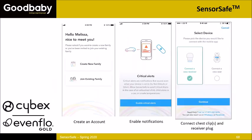So this is what some of the app screens look like. You create an account, but you can actually create a little family. I'll talk about that in a few minutes because that's a really interesting component to this. Obviously, we hope that consumers will enable the critical alerts. So that would be the reminder that the child is in the car and that chest clip opening notification. And then the app walks you through setting up the technology.